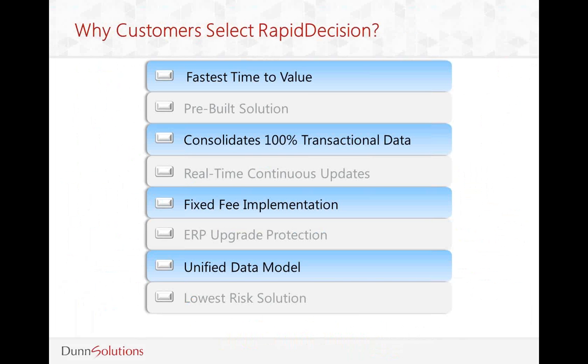So here's kind of the summary of why customers select RapidDecision. Fastest time to value. We can have a single subject area up and running in as little as 10 business days. The solution is pre-built. That's why we can do it so quickly.